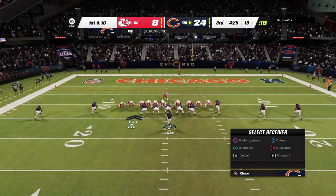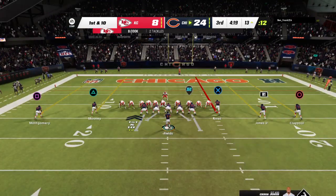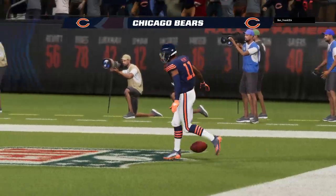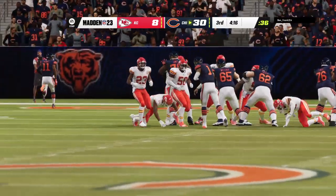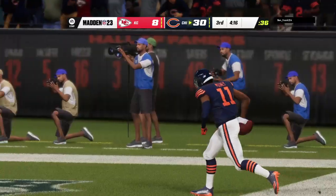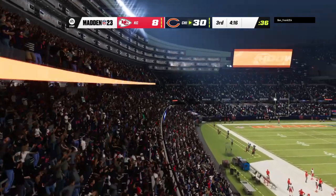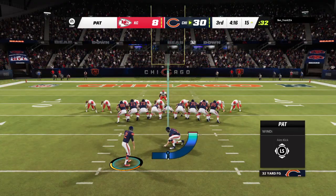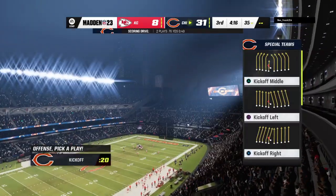A real field flipper there as all of a sudden they've got a first down in the red zone. Now it's Fields. Yeah, he's got Mooney in the end zone. Touchdown, Chicago. Darnell Mooney with his 2nd touchdown of the night. And the Bears come right out of the locker room and score here in the opening minute of the 3rd quarter. Now the point after try for Santos. And that PAT pushes the lead up to 23 now.